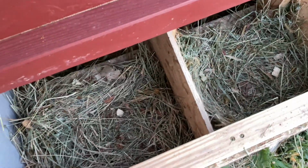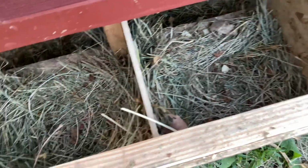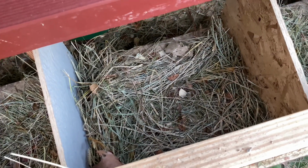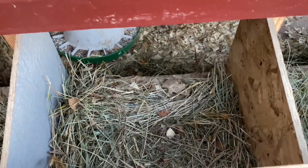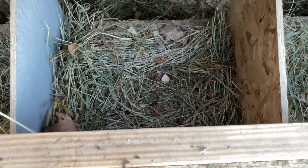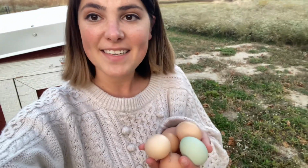I also found it much more efficient to lay down straw like this, or grass clippings, as you can see, because they don't scooch it out. Like when I used to put pine shavings in here, this would all be just a huge mess, but it looks like they really like the straw. Clearly the ladies are happy.